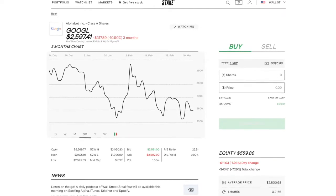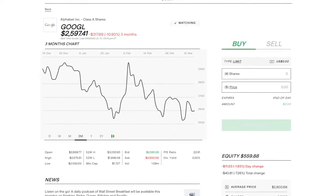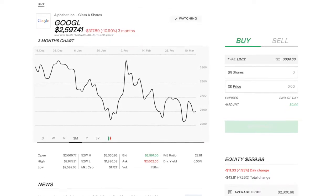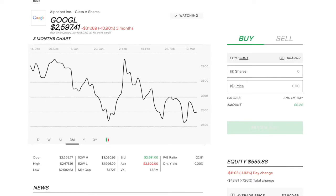Google does have the upcoming stock split happening, and I still believe in the company. They had an amazing growth in recent years, and I still think there's more opportunity for growth. Google seems to be going in all the right directions, and I want to increase my position in Google right now while the stock's down and I can get in at a great price.